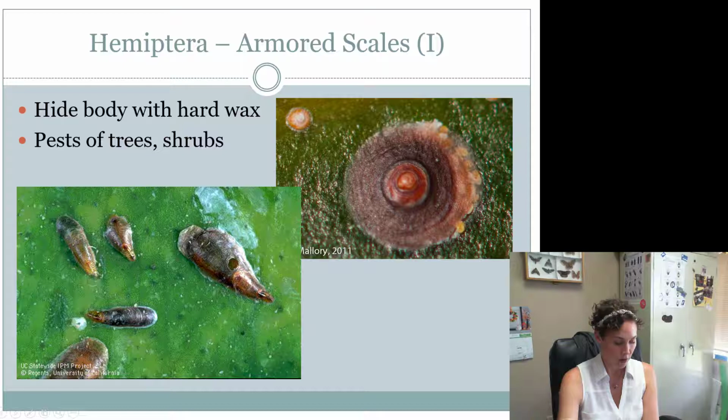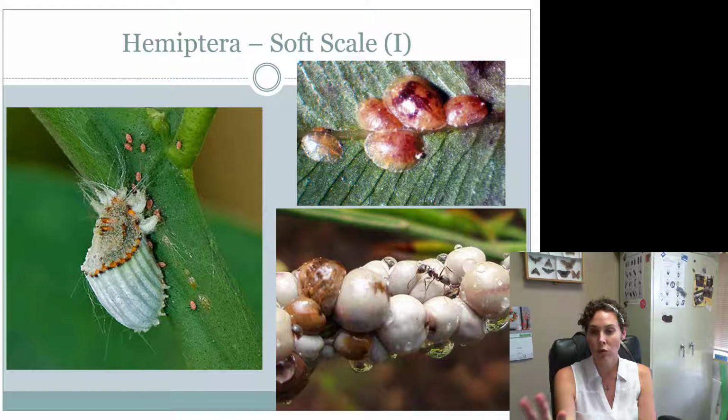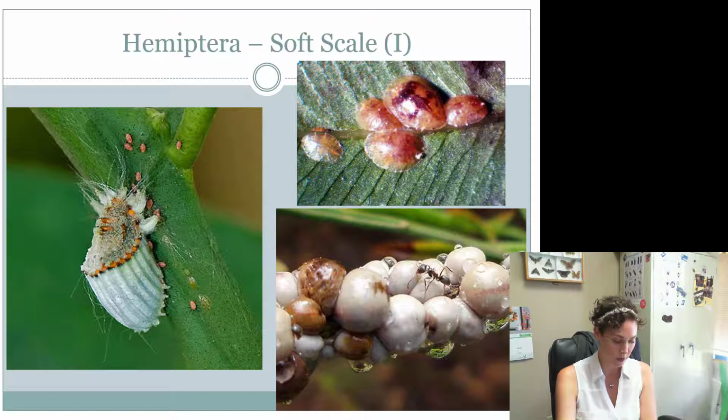You guys are also going to need to know armored scales. There's armored scales and there's soft scales. Armored scales' body is hidden in a hard wax, and trees and shrubs are going to be their host. Piercing, sucking mouth parts, definitely considered a pest. Whereas soft scales are not covered in a total hard wax. You can actually kind of tell that there's an animal in there somewhere. I would just Google a lot of different pictures so that you can tell the difference between soft scales and hard scales, but both are major pests. Armored scales are found on trees and shrubs, soft scales are found a little more often on ornamental trees, but they're all found on all trees.